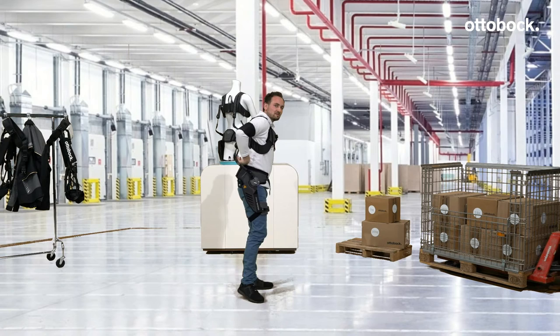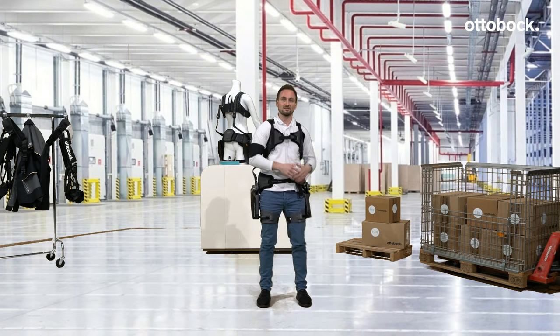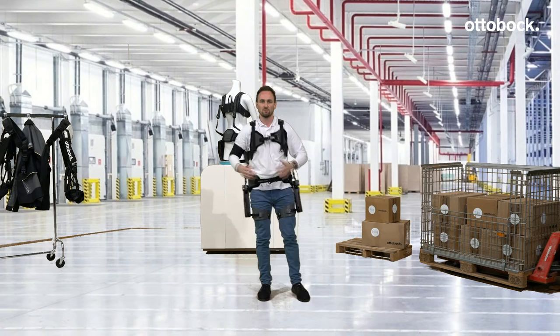And this is something that we try to conquer with this system, because we are able to neutralize and actively support you for weights up to 25 kilograms, or 50 pounds for those in the US. The general idea is you can move fully flexible. So again, our old principle at Ottobock: the movement should be the same with an exoskeleton as compared to without an exoskeleton. So low limitations.